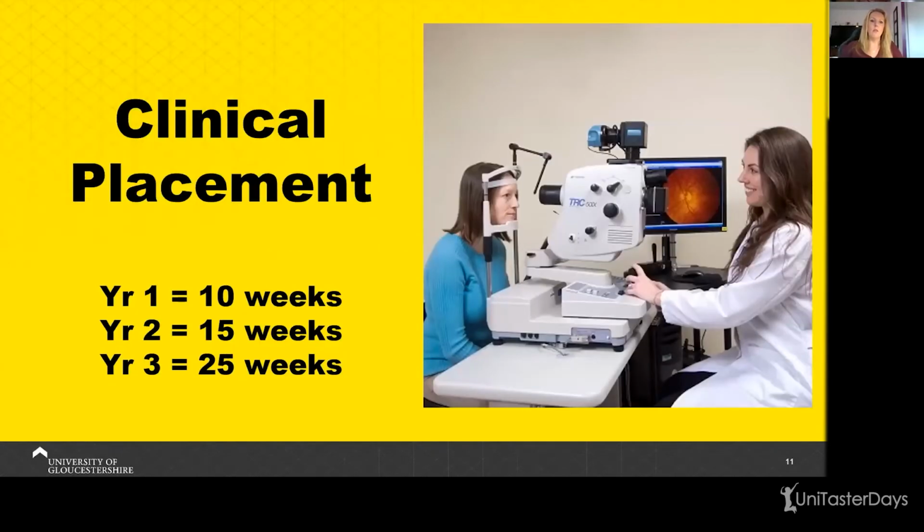So during the 3-year degree, you will very much have a focus on the clinical skills that you need to learn. And we do that through clinical placements. So across the 3 years, you would have a minimum of 10 weeks clinical work in year 1, 15 weeks in year 2, and then you would move on and have a longer extended clinical placement in year 3, lasting up to at least 25 weeks.